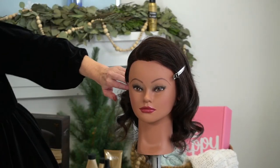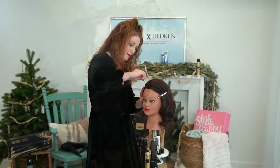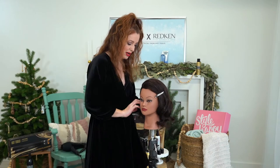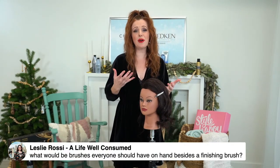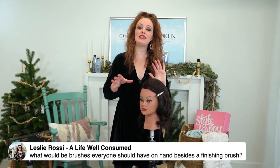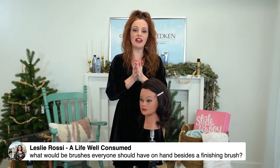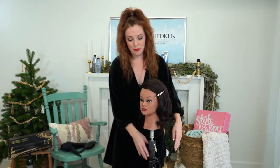Excellent, so I'm going to put this in here. I'm getting another question. What are some of the brushes that everyone should have? That's such a great question, and it's going to depend on what kind of hair type you have. Everybody's hair type is a little different. If you have naturally curly hair and you want to be able to smooth it, you want to go with more of a natural bristle.